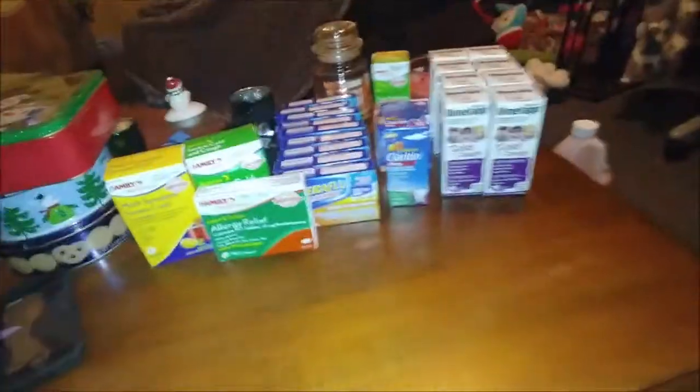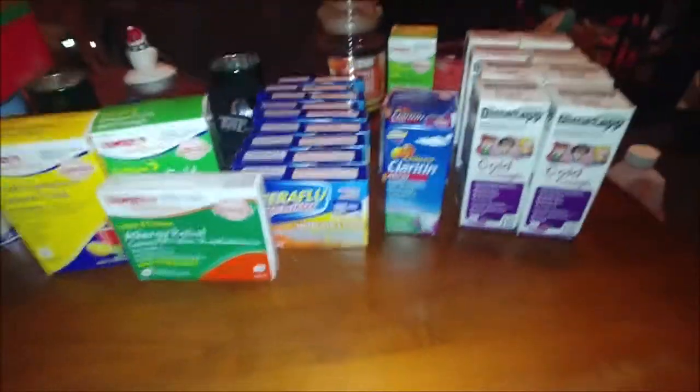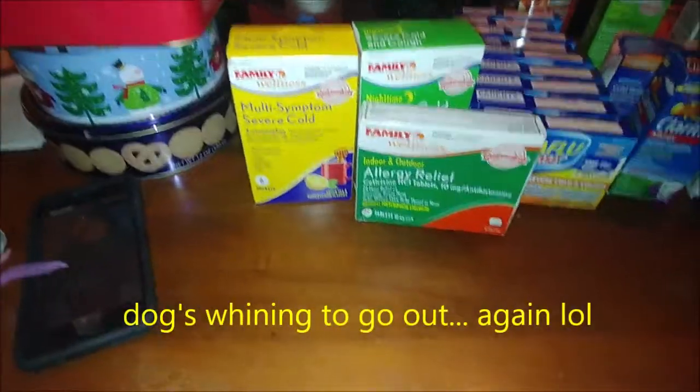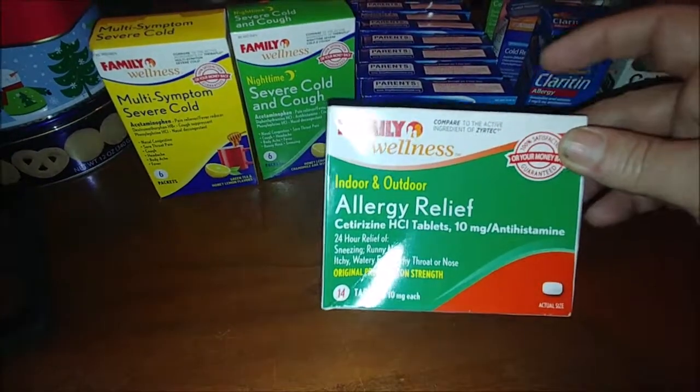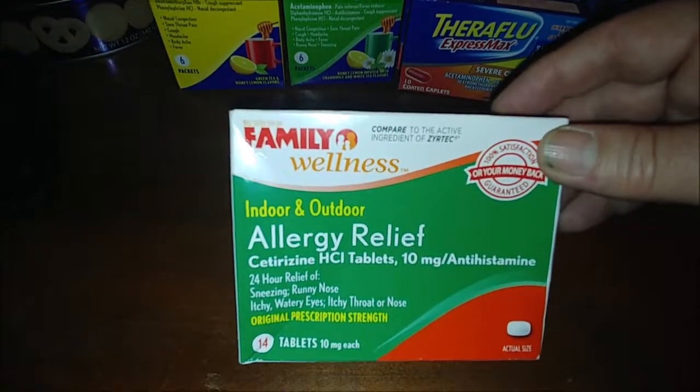Oh, here's the big score. It's winter time. We are always sick, and we can never afford the amount of meds that we need. So we got some allergy relief. This helps me a lot with my sinus headaches. I live off this stuff right here. Without this, I can't get through the day. So that was a good find. Only one box, but still, that's one box I don't have to buy.